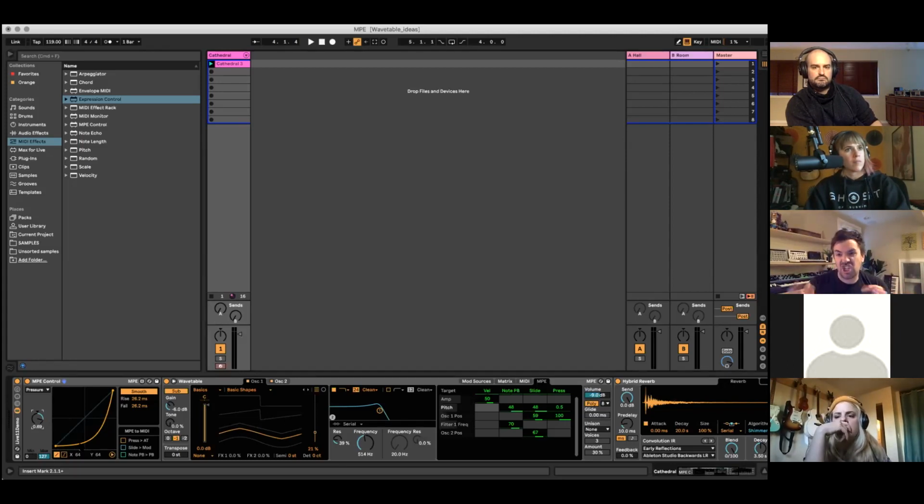So it lets you shape the results a bit, which I think is pretty important with MPE because MPE is all about expressive playing. And if your controller is doing things and making your filter cutoff go all crazy, it gets a little difficult. So you can use these curves to help tame the data that's getting sent per note and have more control of it. Cool.